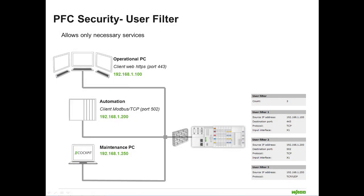User filters make it possible to limit users and devices based on an IP address, port settings, and physical interface. So now specific devices or users are authorized to connect via certain ports and settings. Again, WAGO devices allow for this type of setup and configuration.